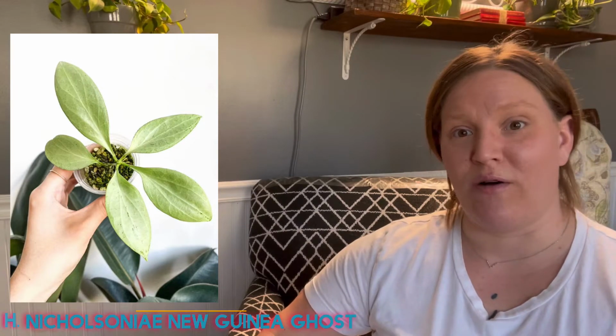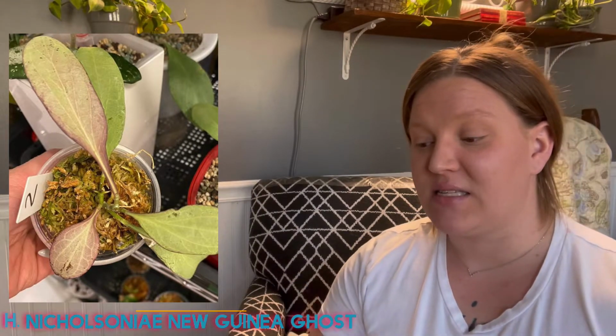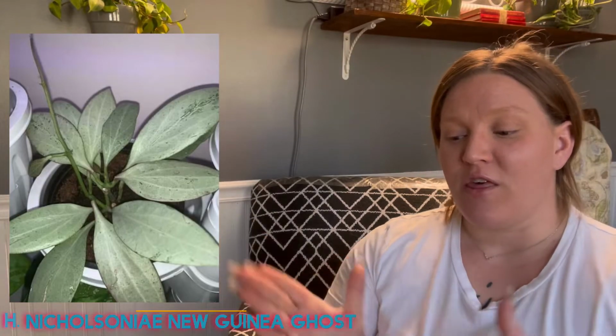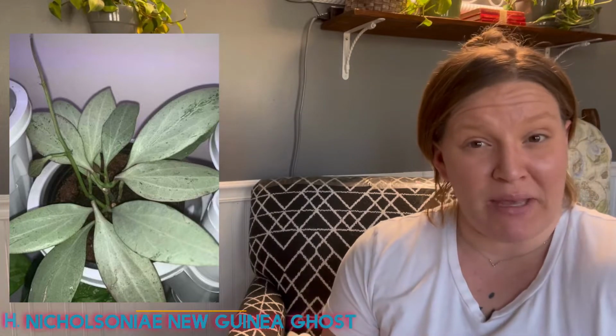Last but not least, for my Hoya lovers, I have the Hoya Nicholsoniae New Guinea Ghost. This Hoya goes for between $400 to $700, all the way up to $1,200. This Hoya is a really pale, almost silverish green, and it really is gorgeous. Its sun stress is really nice. It has very nice prominent venation. Now, the thing with this plant is that some of the leaves can be more narrow, but the leaves can also get a little more round, sort of a chubby look to them.